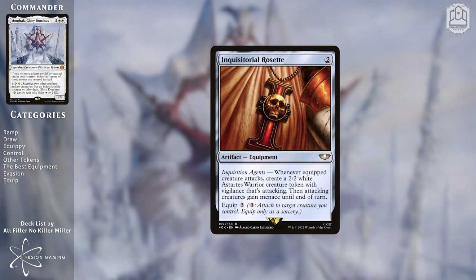Inquisitorial Rosette. That sounds fancy too. That's two fancies in a row. This is from Warhammer 40,000. 2-drop, 3 to equip, and whenever equipped creature attacks, create a 2/2 white Astartes Warrior creature token with vigilance that's attacking, then attacking creatures you control gain menace until end of turn. That's pretty cool. I kind of like that. Makes freaking lots of guys.